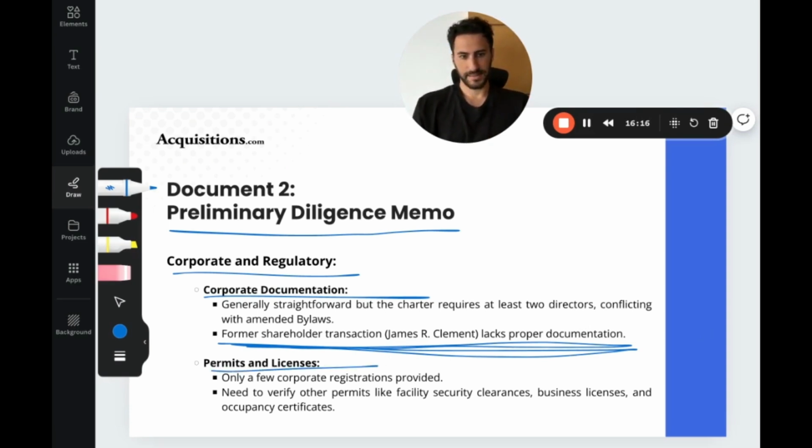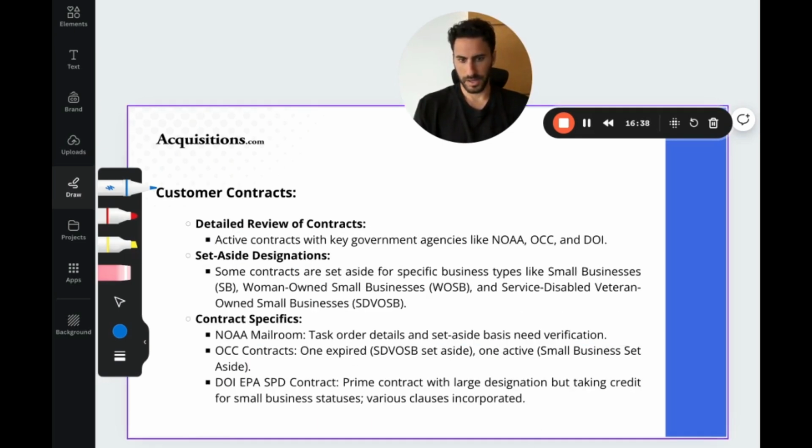Permits and licenses. Only a few corporate registrations provided. Need to verify other permits. Obviously, having all necessary permits and licenses will ensure that the company can legally operate and make sure that it can fulfill different contracts. Right, so this is also good to have.